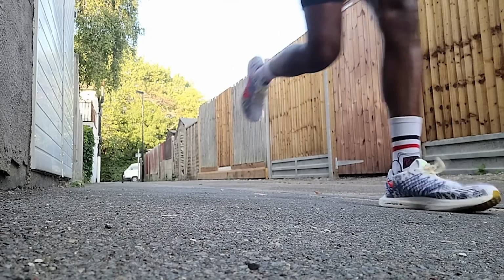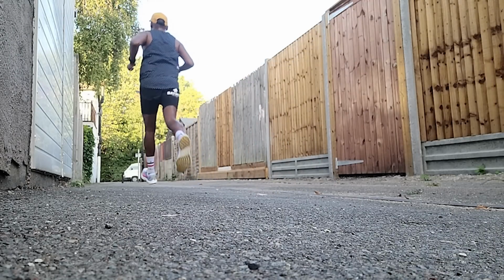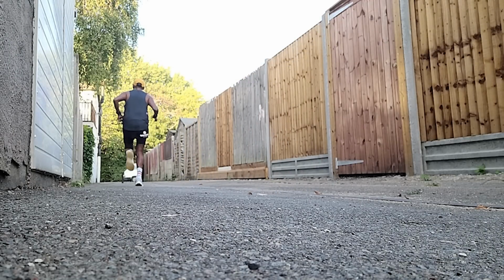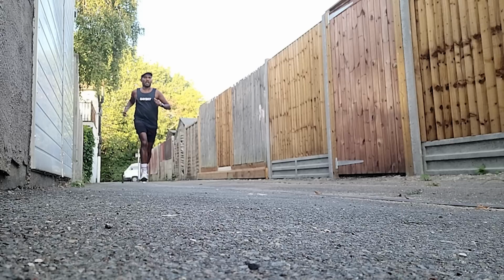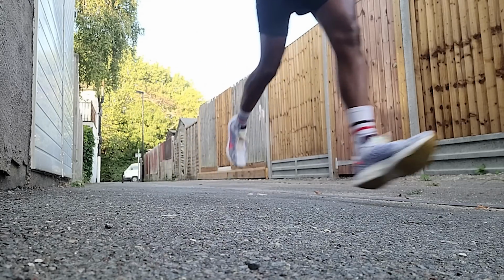I think you don't quite get that aggressive bounce that you get in the Alpha Fly or things like the Invincible as well, but it felt all right for me. It felt comfortable at those quicker paces. The ride felt smooth for me. It felt nice to run quicker in.